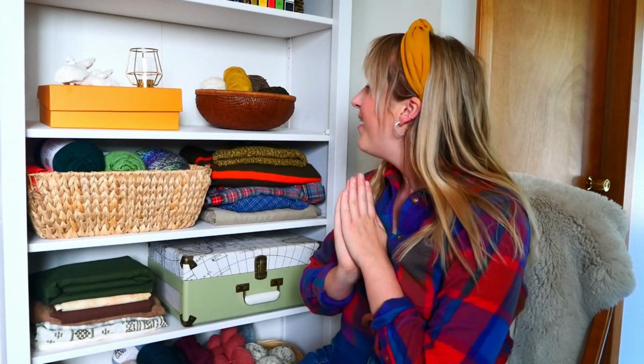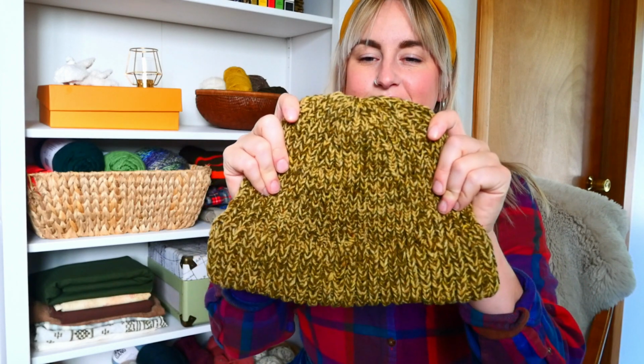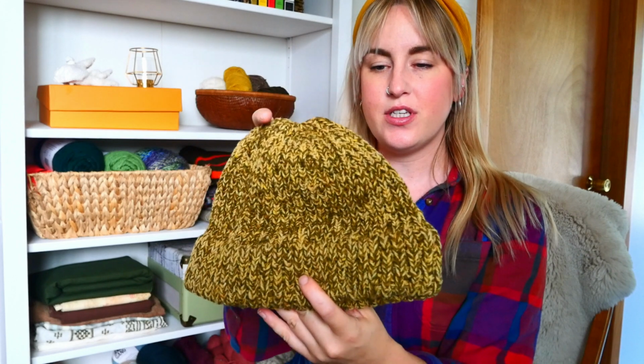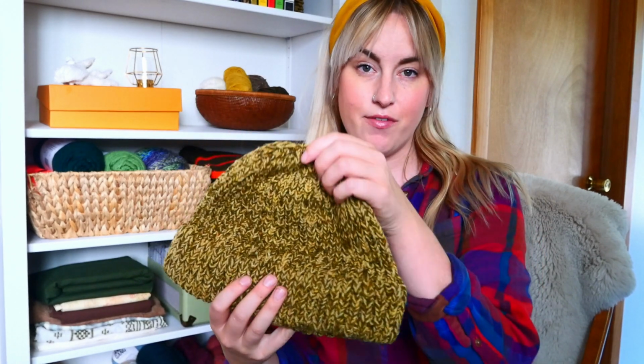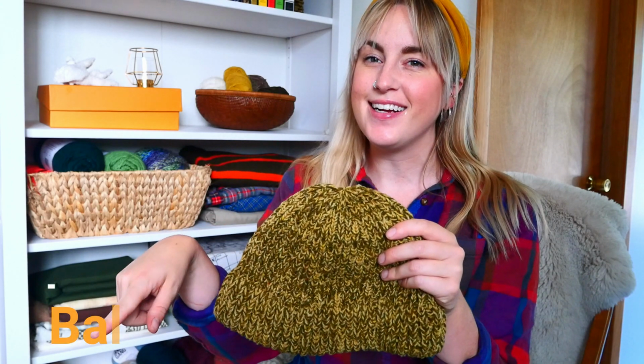Alright, so I have a couple finished objects to show you, which I'm very excited about. The first one is I made another gravel hat. This time it was in a couple different colors. So this one was Brooklyn Tweed's Loft, which I used to make the last gravel hat. The color is Yellowstone, and I'm forgetting the second one, but I'll write it down here.